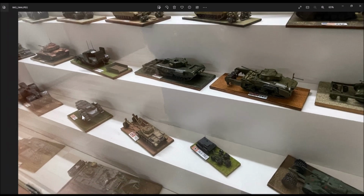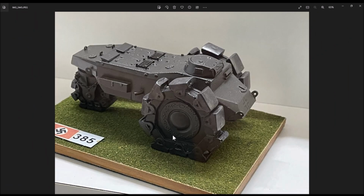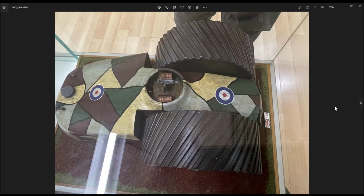This thing's kind of interesting. I think I took a proper photo of it. Yep, here it is. This was an experimental German mine clearing vehicle that I've seen the real one in the Kubinka Tank Museum, and if you watch my video on Kubinka, you will actually see the real one of these, and it's bloody massive, really, a bit mental.